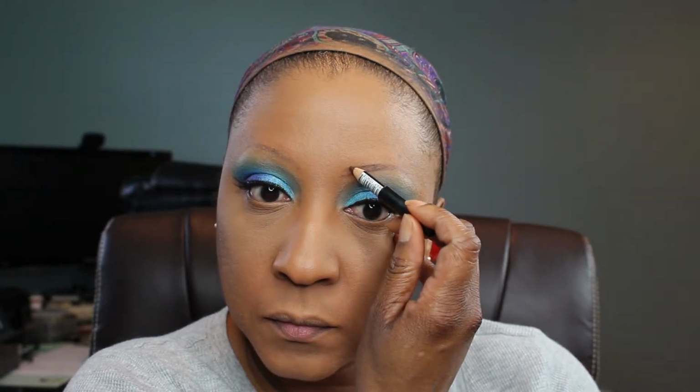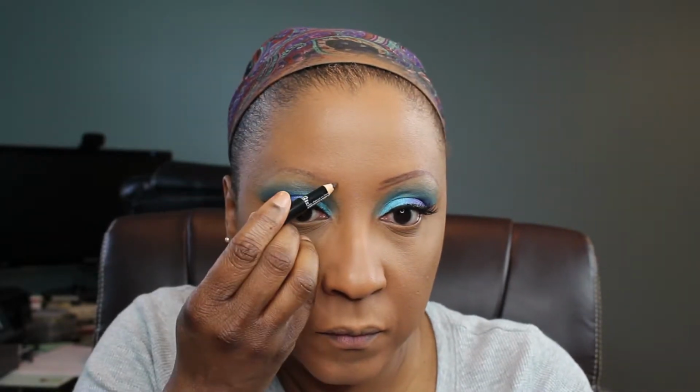And my eyebrows are tattooed because I have very little hair and only half a brow. So they are tattooed on, and so I'm really just drawing them in. And I start with the pencil in the dark brown color to outline them, and then I follow it up with another NYX pencil in the color medium brown number 914, and I fill them in.